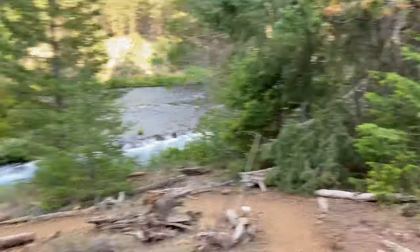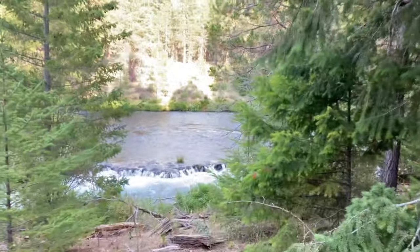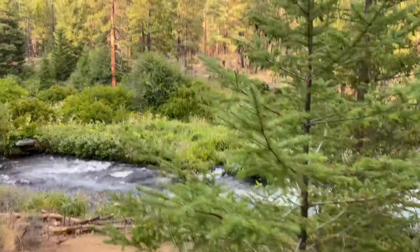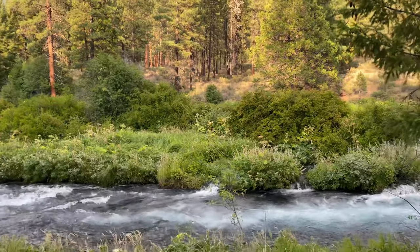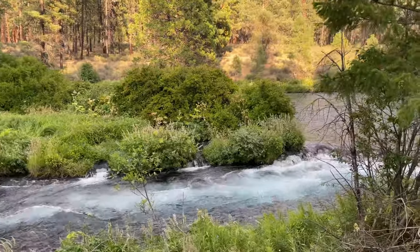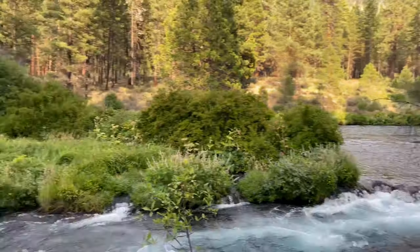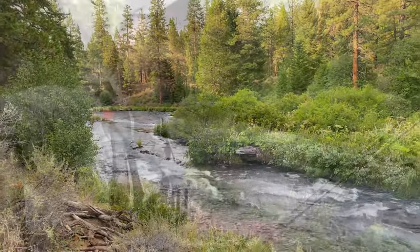Found a good spot. There's a fisherman down below, a couple of fishermen down below. Doesn't appear to be anybody upstream. So, looking forward to getting a few hours of fishing in before dark. Man, that looks so good. Oh yeah, let's go fishing.